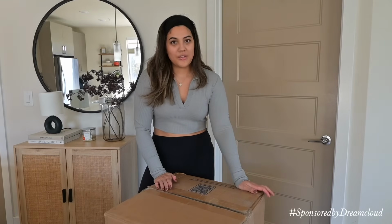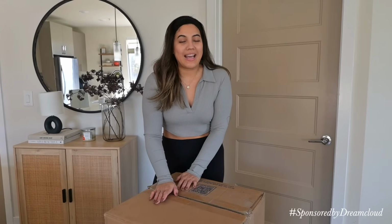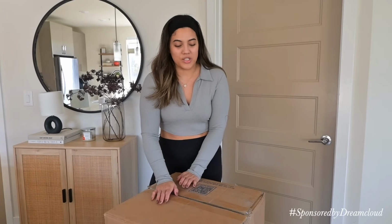So they have three different mattresses. They have the Dream Cloud mattress, the Dream Cloud Premier mattress, which is what I got, and then they also have the Dream Cloud Premier Rest mattress. The one that I got, the Premier, is 14 inches. The Premier Rest is 16 inches, but it's a 7-layer mattress that makes it breathable, very comfortable, and most importantly, it has pressure relieving memory foam, which is something that I really was excited about.